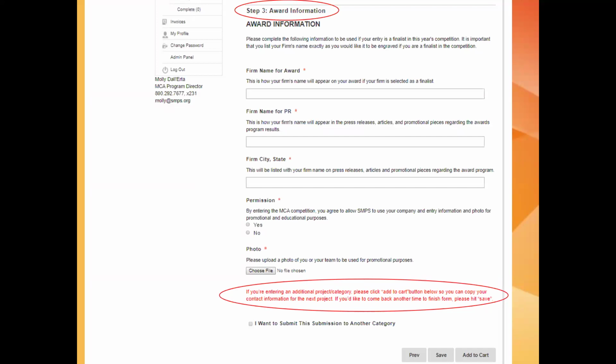The very bottom there, you will note that this is the last page of the entry form. So this is where you will simply add it to the cart. If you're done, you can save it. If you're not ready quite to add it to the cart for the payment processing, you can always hit previous and go back and modify anything. Once it's in the cart, you still have the ability to edit if you need to, and I'll show you that in just a moment.